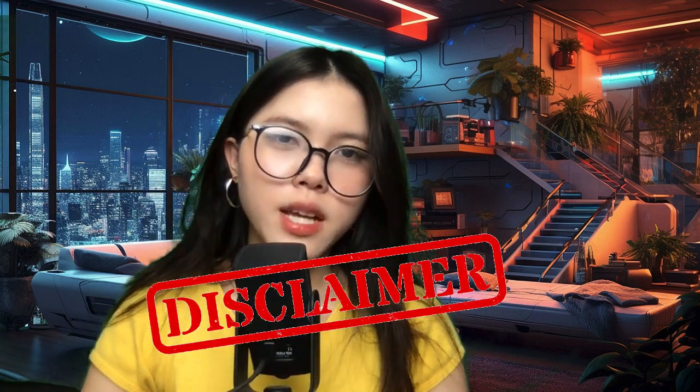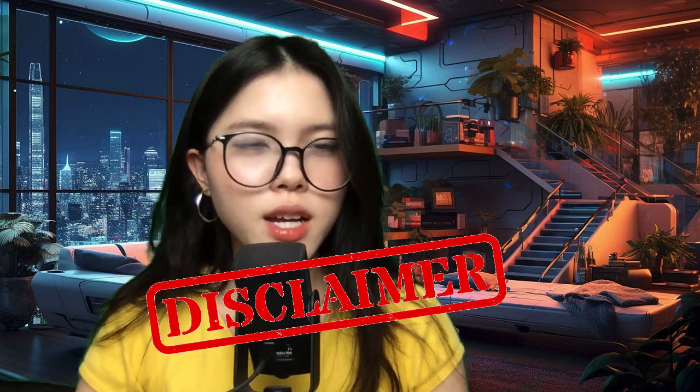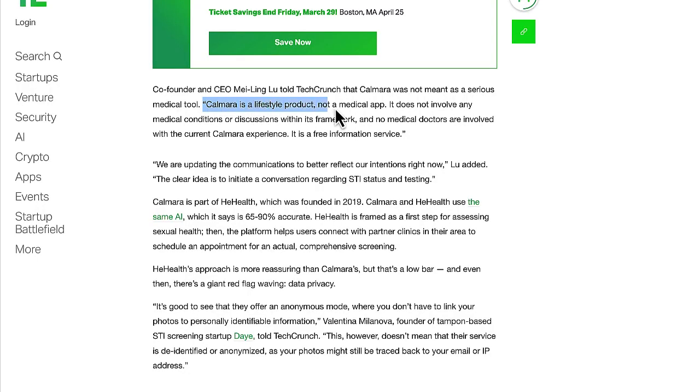Disclaimer: the founder claims this app is just a lifestyle app, not a medical one. It says here that it does not involve any medical condition or discussion within its framework, and no medical doctors are involved with the current Camera experience. It's a free information service. Take note of that. Even so, is this for real?